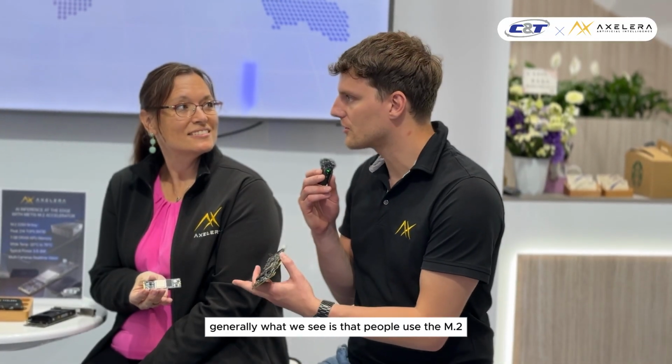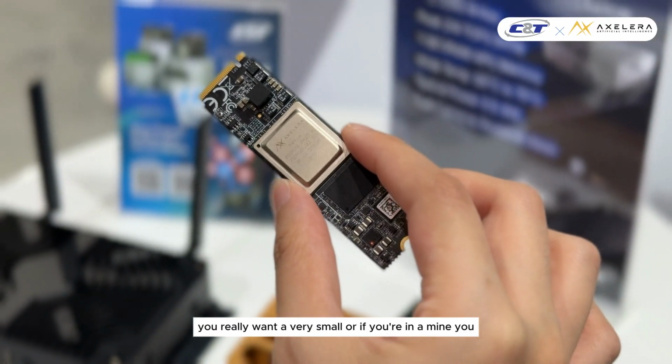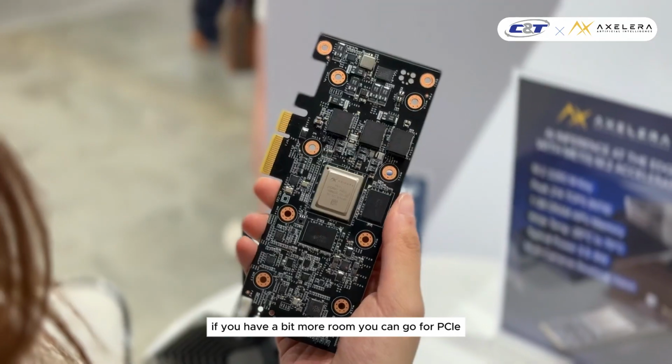Thank you. Generally, what we see is that people use the M.2 if they need a small form factor. Think of going underwater, where you really want it very small, or if you're in a mine, you want something really small and tight. Exactly. If you have a bit more room, you can go for a PCIe if you want.